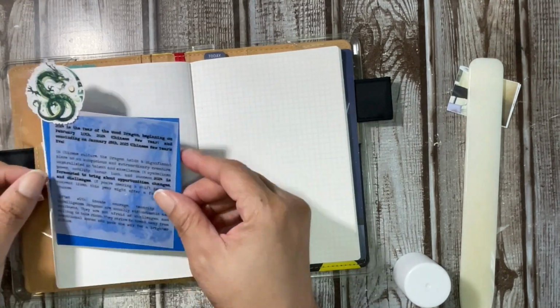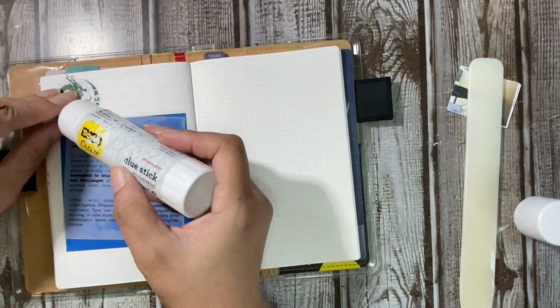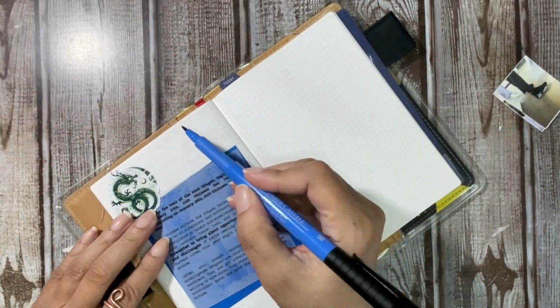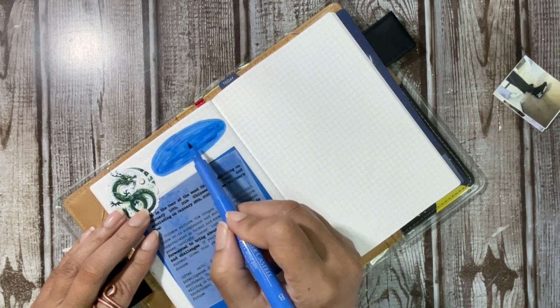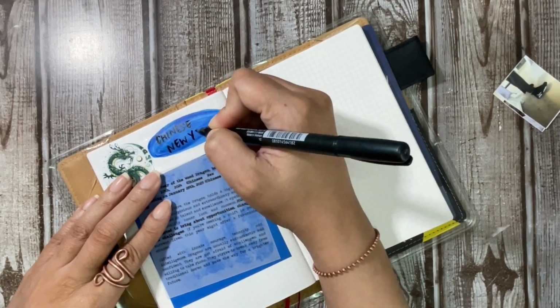When I was reading up information about it, and that's what I have printed on that little vellum sheet, basically just information about Chinese New Year, I figured out that my sister is born in the year of the dragon. I think she's an earth dragon, which I was like, you didn't tell me this, and I love it.